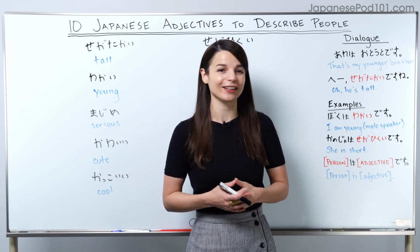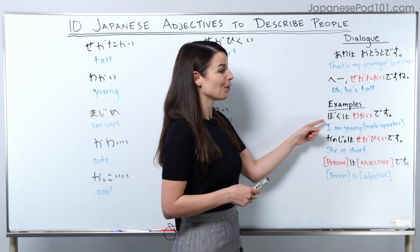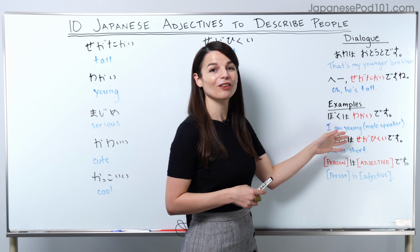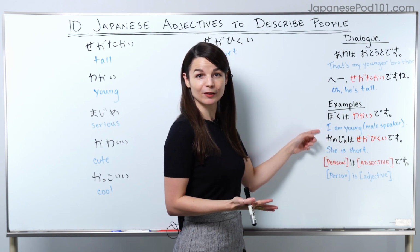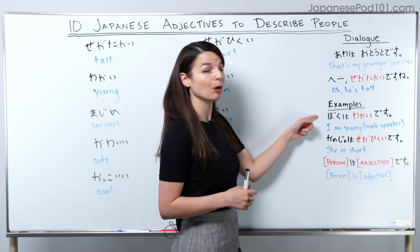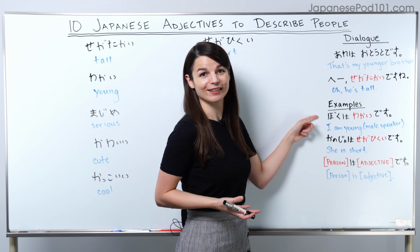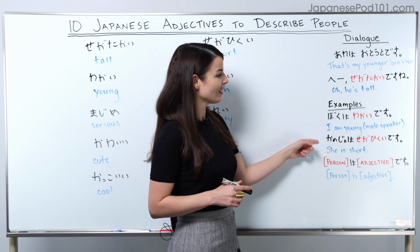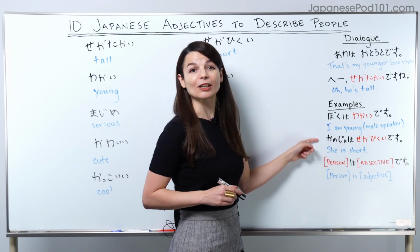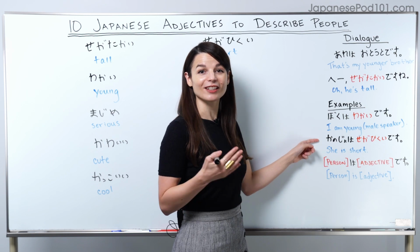Okay, now let's look at a couple of examples and review the basic pattern that we use with this vocabulary. Let's start here with this example sentence. 僕は若いです。I am young. This is said by a male speaker. We know this because of the word 僕, which means I for men. The second example sentence here is 彼女は背が低いです。She is short.